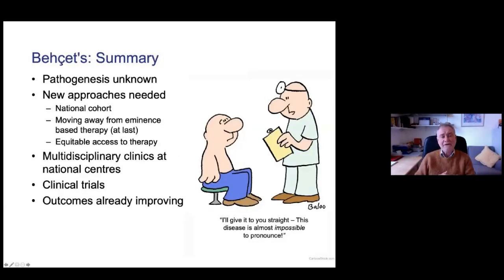So when we think about Behçet's, it's challenging when we don't know the cause. There's a Nobel Prize in it if you want to try and work out what's going on. We've got new approaches over recent years with the formation of interdisciplinary, multidisciplinary clinics at the 3 centres of excellence. We're doing clinical trials. We're moving away, I do hope, from eminence-based treatment to evidence-based treatment. So I think already we're seeing outcomes in Behçet's improving. And I'm hopeful that over future years, with better treatments and a more targeted approach, the outcomes will get better still. Thank you.